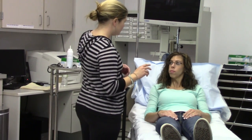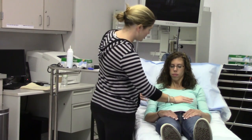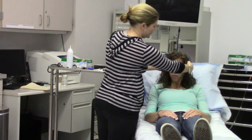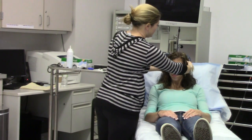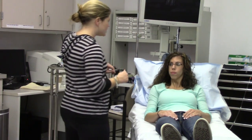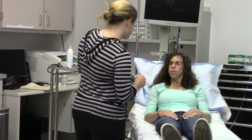And then I'm going to look at your head now. Your skin is pink, warm, and dry. Hair is evenly distributed. Tell me if you feel any tender spots. No. Okay, no nodules, no tenderness, curly, thick brown hair. And your face, can you smile? Symmetric. I don't see any visible lesions.